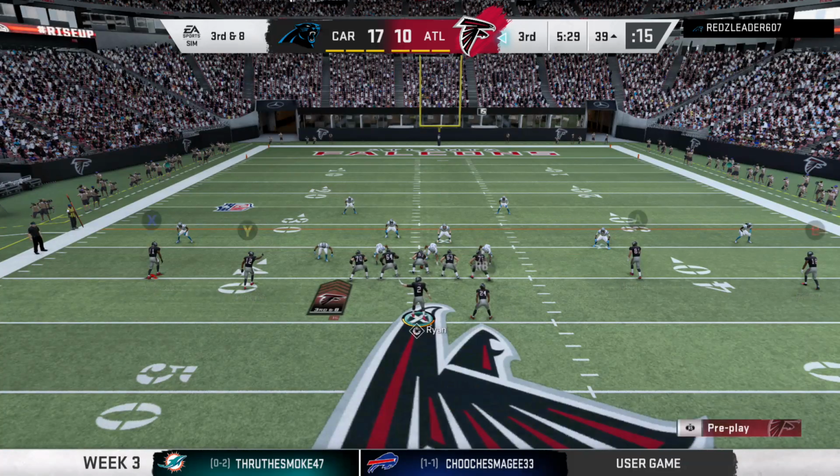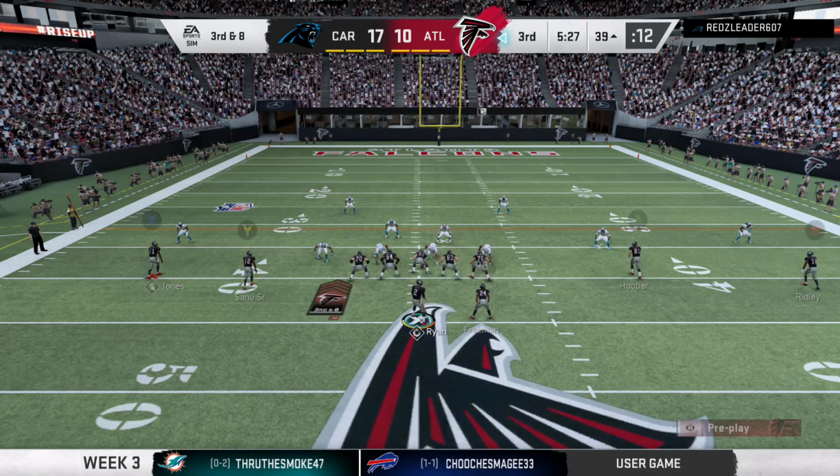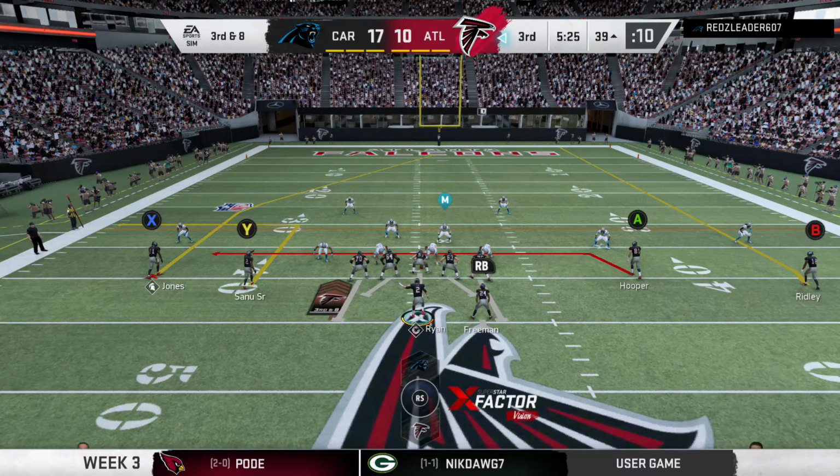It's third down. Mark 50, mark 50, mark 50. Set the tone, defense. Set the tone, defense.